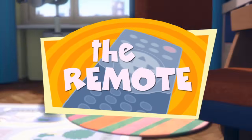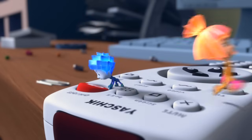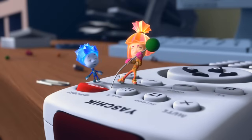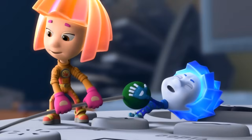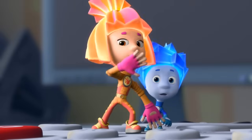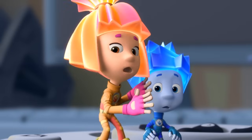The remote. Hey, Simka, the button got stuck on the remote. How can we get it back out of there? Look and learn, Nolik. Please help. Oh, come on, come on, come on. Oh, oh, oh. Should I let it go now? Oops. Nolik, hide somewhere.